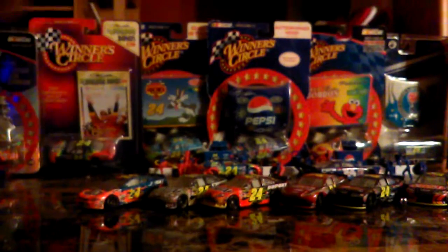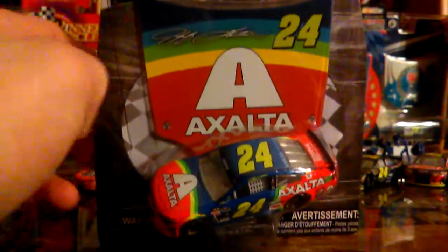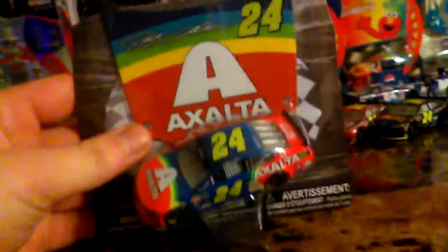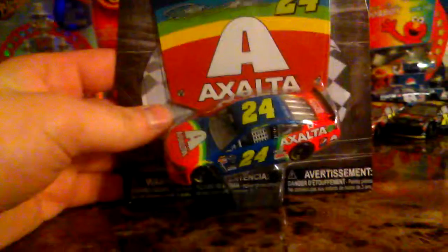Oh, no, I'm sorry, 2016. It was one of the 2015 cars, and as you can see on the back, these are the cars that came out with Wave 2. The only cars that I have out of this wave are these two. Actually, I have two of that one, and I kept one. I bought one to keep in the box.